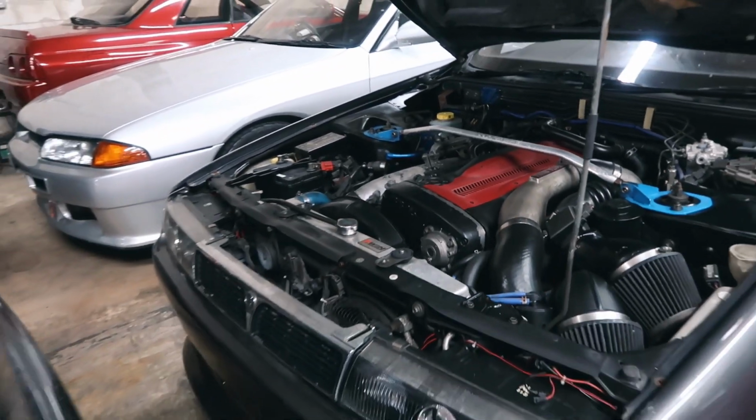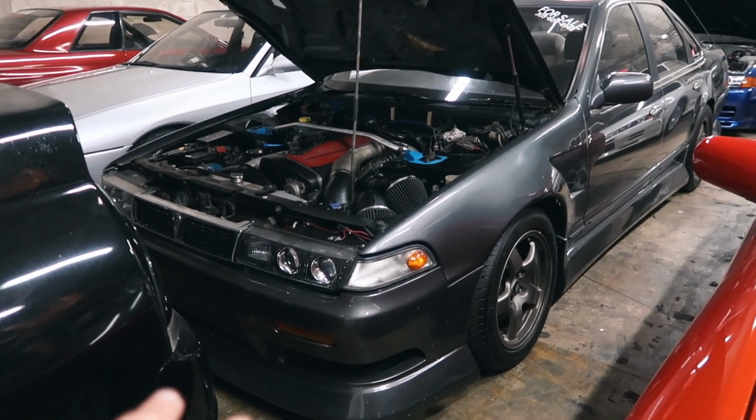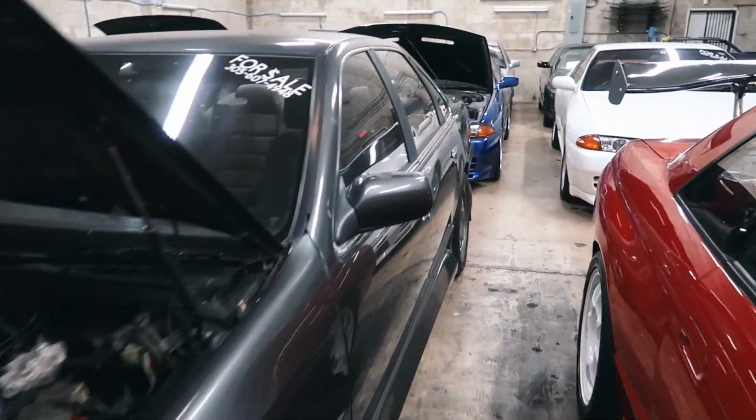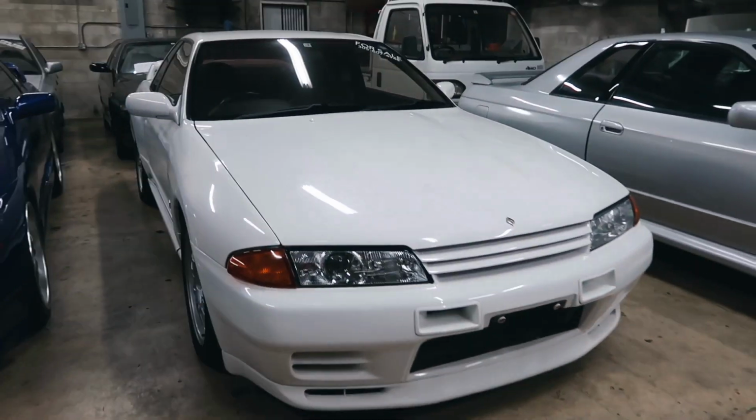I'll leave it to you guys in the comments to tell me the name of this car. I'll leave you that for homework. Tell me the name of this car and see if you know much about that JDM stuff. We also have another R32 here in white. We also have George's personal car over there, which is that S13. We also have another blue one here.